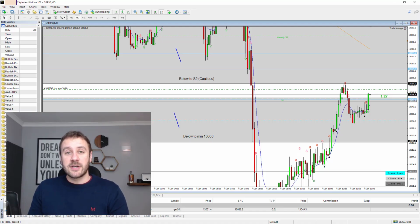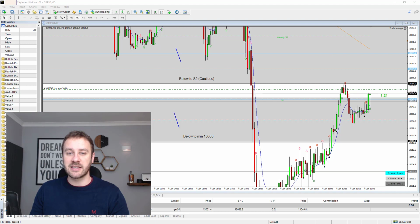Okay guys, first trade back after the Christmas holidays. So we're on the DAX 5 minute time frame. First trade of the week was Monday the 6th of January.